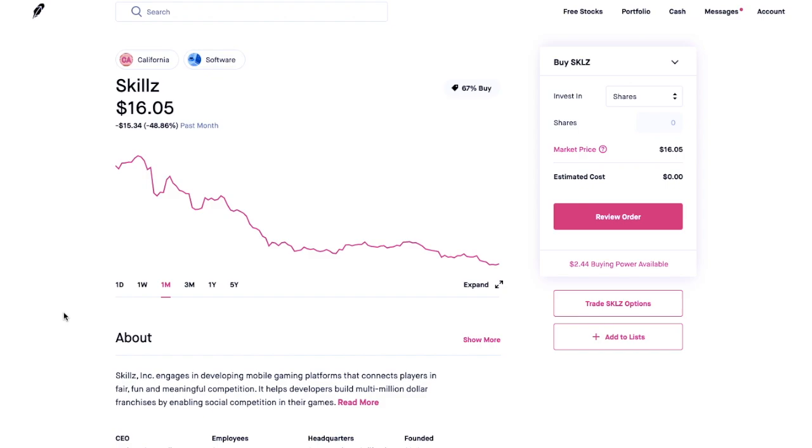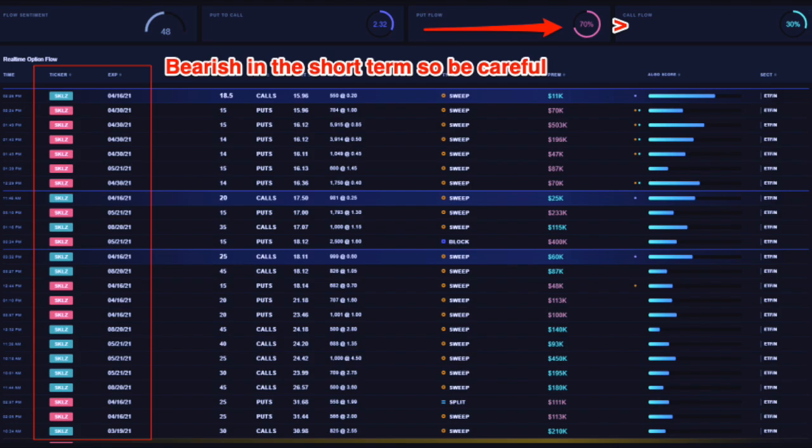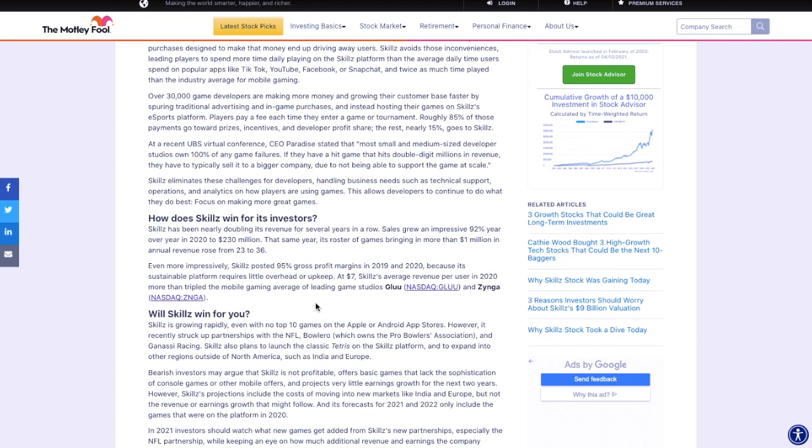Next up is Skills, and this one is down almost 50% on the month. So I do have a feeling that the bottom is near, but obviously you don't want to catch a falling knife and you want to wait for a trend reversal. But this article really does mention how Skills could be a huge win for its investors. I'll link this below if you guys want to read through it, but Skills has been nearly doubling its revenue for several years in a row.